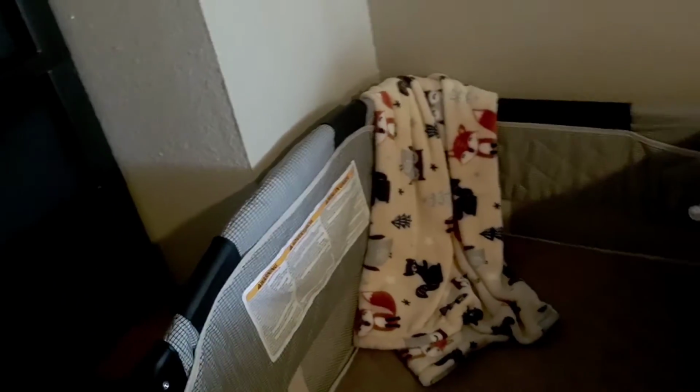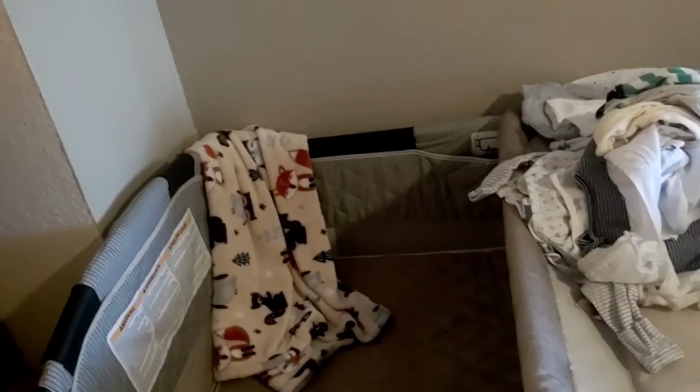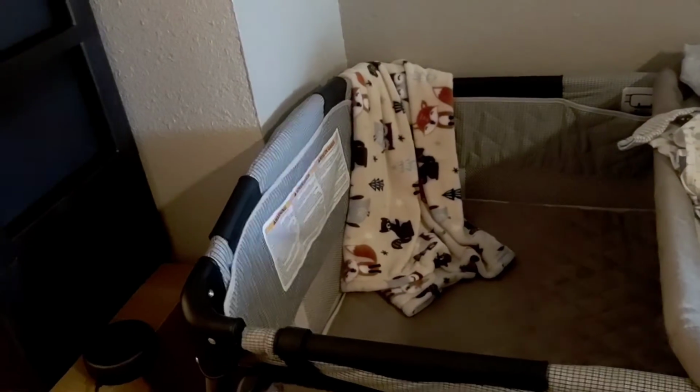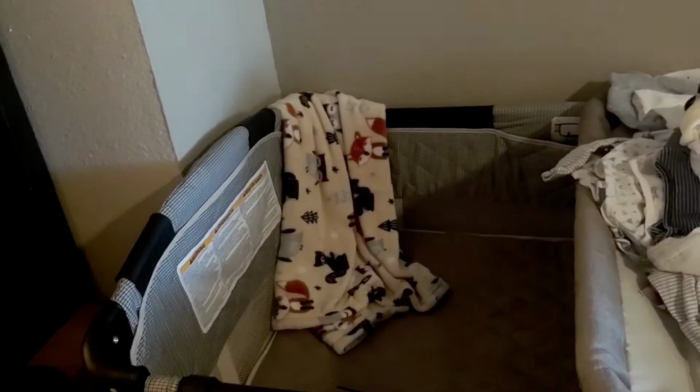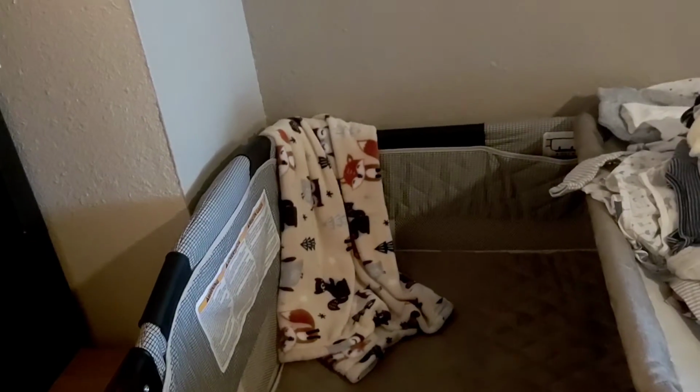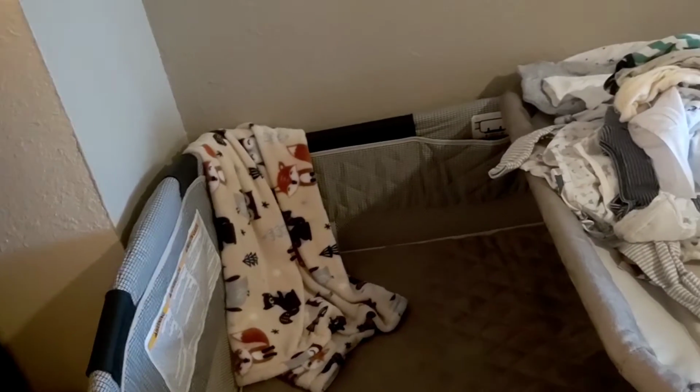Also, I want to make sure I mention, because there are a lot of people out there who are probably going to say something, I know nothing goes in the crib. I just have that there because I took a picture of a stuffed animal that someone had personalized for us, and I thought it'd be cute right there. So it's just going to stay there until he's here, because then he'll be sleeping in here.